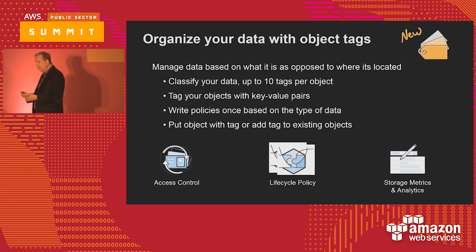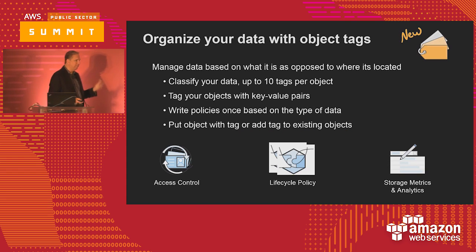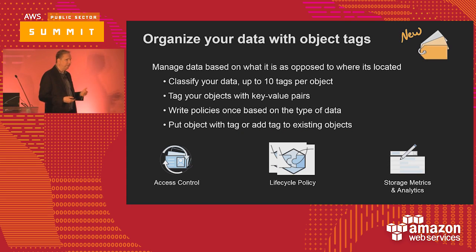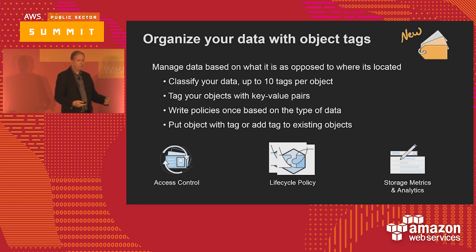So we talked a little bit about lifecycle management and data analytics, but we introduced a whole set of new visibility and management capabilities at the last re:Invent. One of those is object tags. And when I heard about object tags, I was saying, well, this is cool and interesting. But as I started talking to customers, it becomes really cool and interesting.